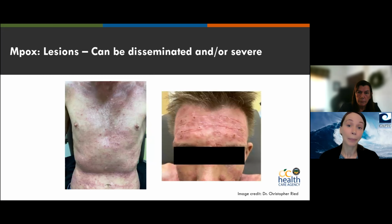And here are some disseminated or really severe lesions. This is also mpox. I might have missed this diagnosis if I hadn't thought about it. I might have thought this patient had, for example, really bad scabies, especially if he said he was really itchy, which he was. But I think if you look closely, you can see that some of these lesions are developing that central scab, those central dots that, again, would be more suggestive of something like mpox. Next slide.